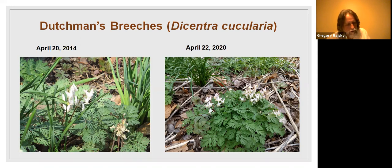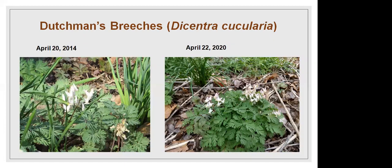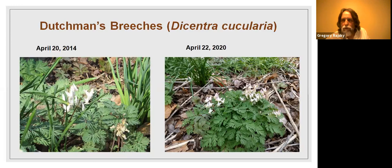Dicentra cucullaria, this is in the fumitory family, the Fumariaceae. And one thing to note is that the fleshy underground portion of this plant is poisonous. So this is something to stay away from if you're ever involved in a foraging party. We'll talk more about that when we get to Toothwort.